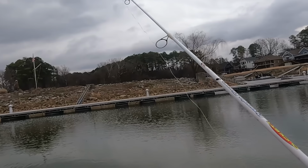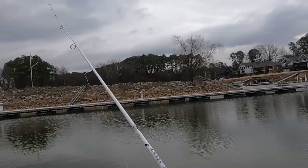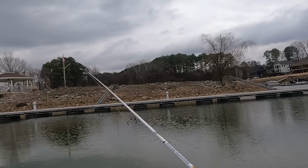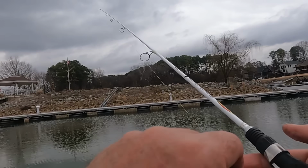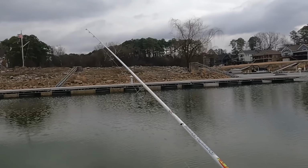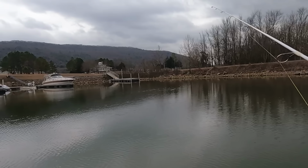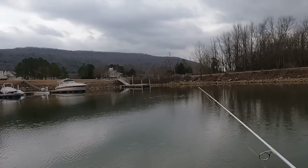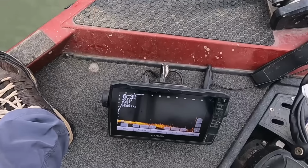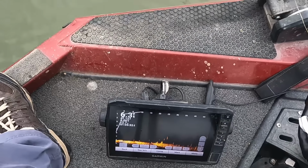We got a big front blowing in here tomorrow, and it's supposed to rain for 3 days. So today is the last day I'm probably gonna get to fish for a while, so I hope I can make it count. I'm just letting the wind kind of ease me up through here, just kind of drifting me up in here. I ain't even touching that trolling motor right there. Sitting in 6 foot of water. Water temperature 47 degrees right there.